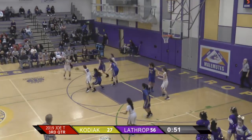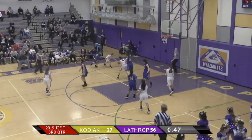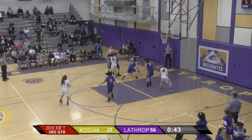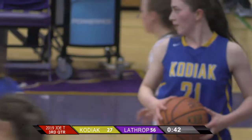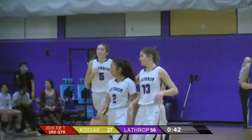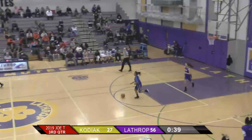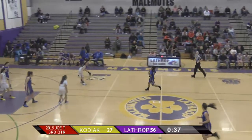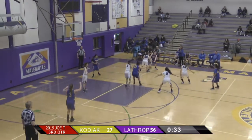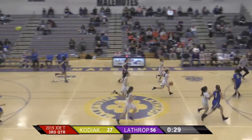Perez has the ball. She takes it around, gets it to McLean. McLean over back to Perez. Perez back to McLean. And McLean drives and gets, not gets fouled. She travels, and it's going to be Kodiak ball going the other way. Pruitt has the ball now. Pruitt over, tries to get it to Spear, but it is stolen by Perez. Perez taking it down now.